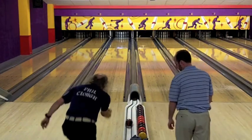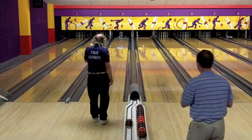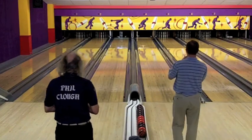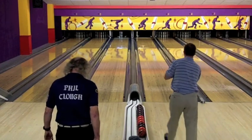Great ball by Korey Packard, dropping 9 and leaving the 7 pin. Phil Clough with another nice ball in the 1-3 pocket, leaving the 5-8 with some wood out front that could be a little bit tricky.